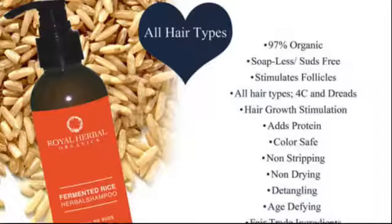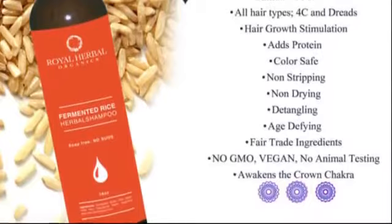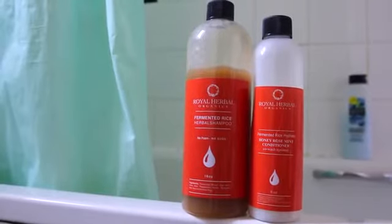What I do want to say about this is, I'm just really happy that it's so natural. It's incredibly natural. There's absolutely no bad stuff in this at all. I'm just amazed by that fact. But what I will say is that it does take a long time. Like, this definitely would not be my weekly wash.